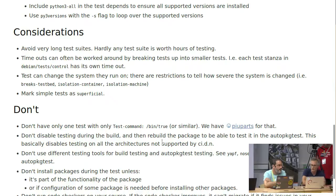And of course, for some testing, you do need to do the build, so that's why the option is there. But please don't do it gratuitously, because ideally, for testing the as-installed binaries, you don't need to rebuild the binaries.